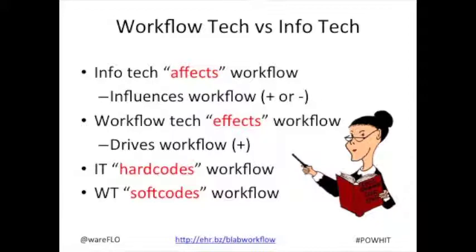Soft-coded software, such as workflow technology, soft codes workflow. So as the program executes, instead of just consulting some value that's hard coded into the program, it reaches out into a database or reaches out into the environment. And at runtime, this changes the order of things. This changes the business logic. And so people who aren't programmers, people who aren't Java, C# folks can change the workflow behavior after you implement the system.